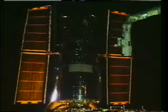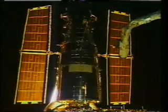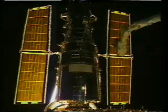With the EVA successfully completed, it was time to let Hubble fly free again, and it's a little bit, I guess, like having your kids come home from college. You know, we were really happy to see Hubble when it showed up, and when it was time to send it off, we were really happy to see it go.